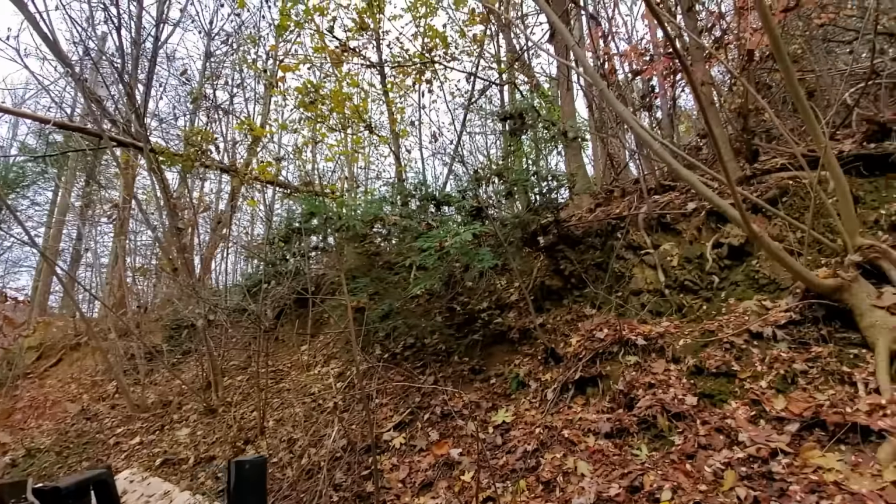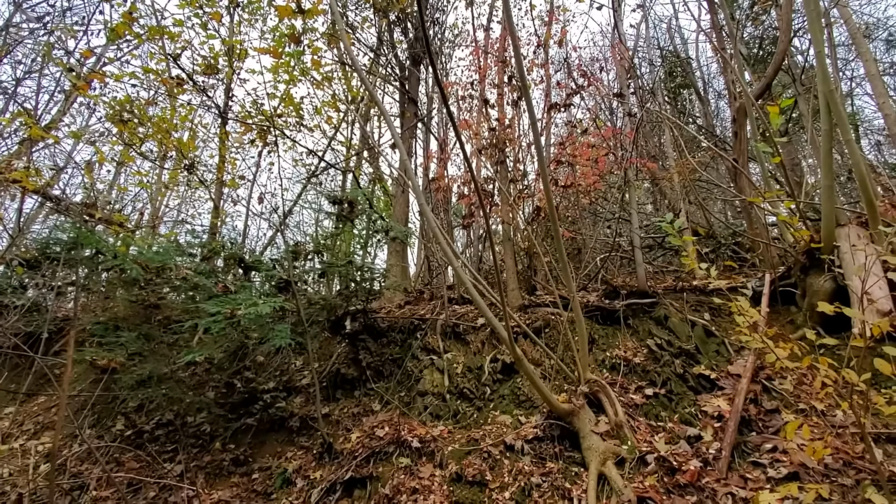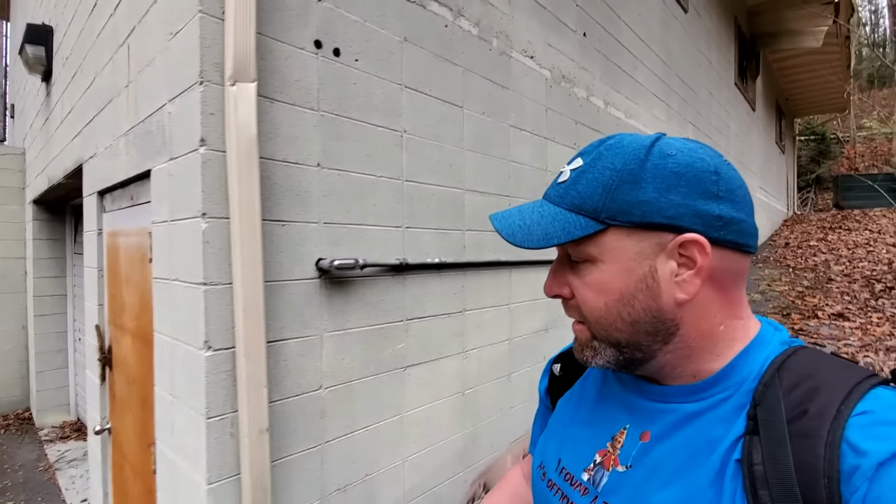Don't know what's going on. I hear something. Oh, I see a chimney right there. All right, let's walk around the other side. And aside from that lady yelling at me, "Sir, you shouldn't be up there," there's no posted signs anywhere. So as far as I know, there's nothing saying I can't be up here looking around. I'm not going to obviously do anything to destroy or break into anything, but never stopped us from looking.